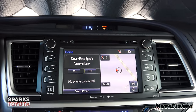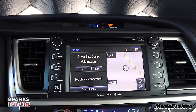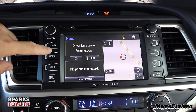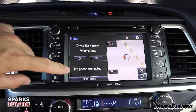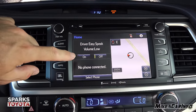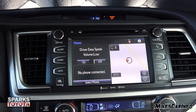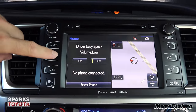Okay, so here's your touch screen. It has soft touch buttons on either side, as well as a volume and tune through the station knobs. Pretty traditional with that. It does have a CD player, and you could go into your audio, home, apps. Right now we're on the home screen, which is a kind of a split between your phone. Right now it's showing the Easy Speak volume and also turning it on and off in this spot. We could customize the screen, and it has your map for your GPS. So when we push the home button, this is what's going to show now.